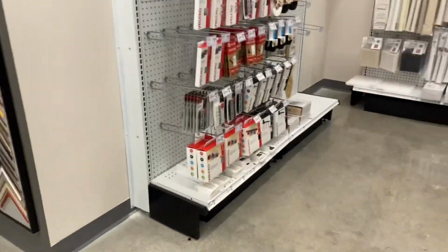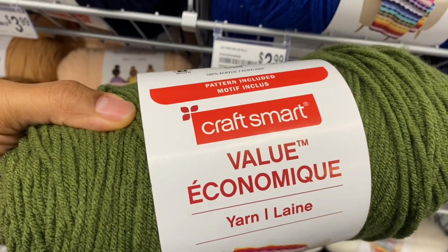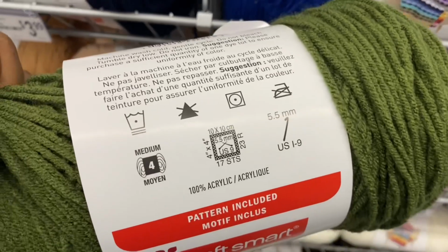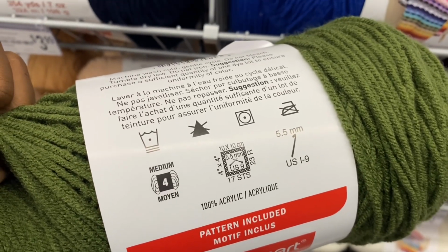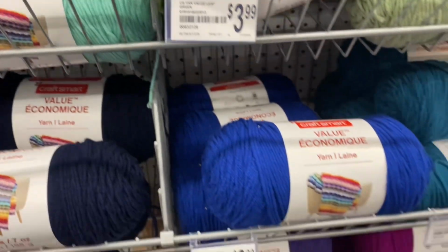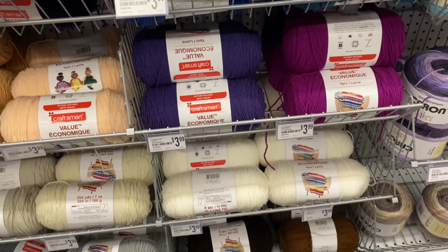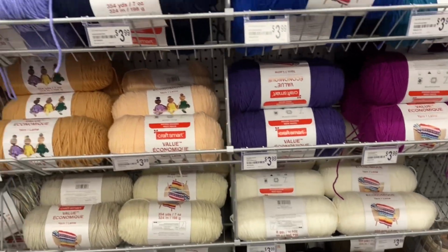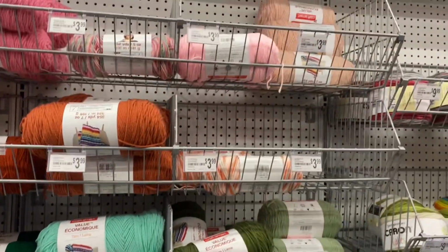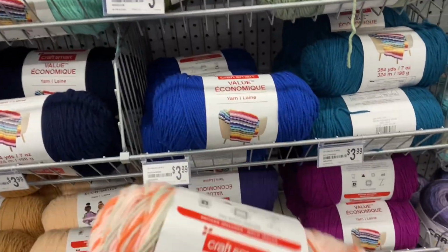So on to the yarn. First thing we came across was some Craft Smart Value. And as you can see here, what do we got? We'll use a 9 size crochet hook. I didn't see the letter. Good price. For $3.99, they had lots of different colors. I can't remember the yardage. We'll have to rewind and look at the yardage. But this one right here is a little bit smaller.